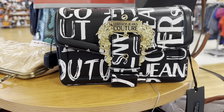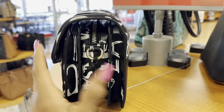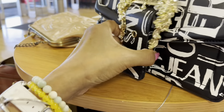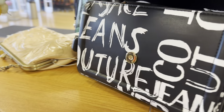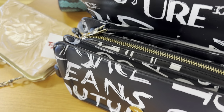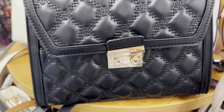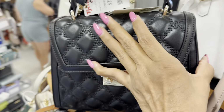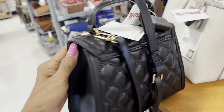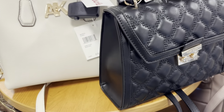Look at this. Versace Jeans Couture. This is new to me. Black and white with gold. So this is the side. Slip pocket in the back. This is really cute. Let me see if I could open it. Yes, look. Look how many compartments we got. And it also comes with a shoulder strap. See that? This is new to me. This beautiful black and gold. This is the side. Nice shoulder bag. Top handle. Cross body strap. And this is $30. Look at the design on it though.